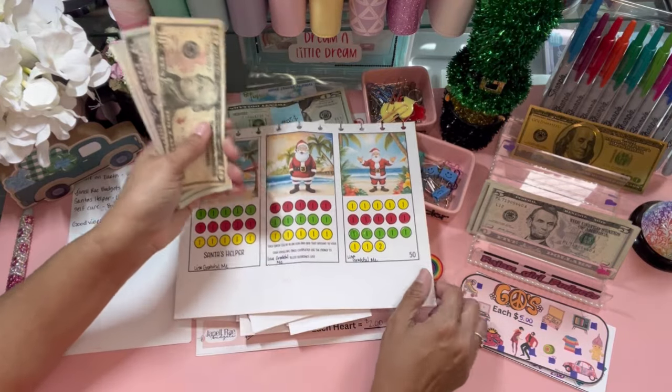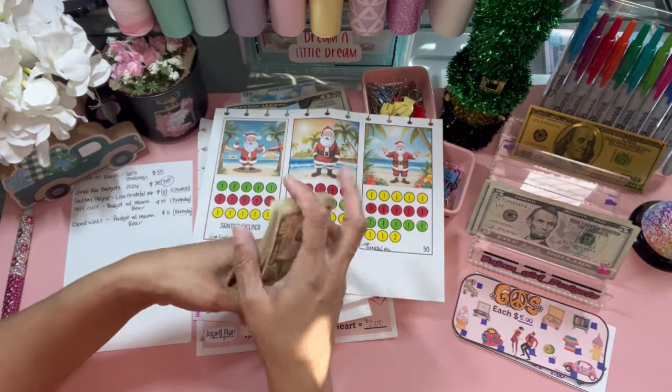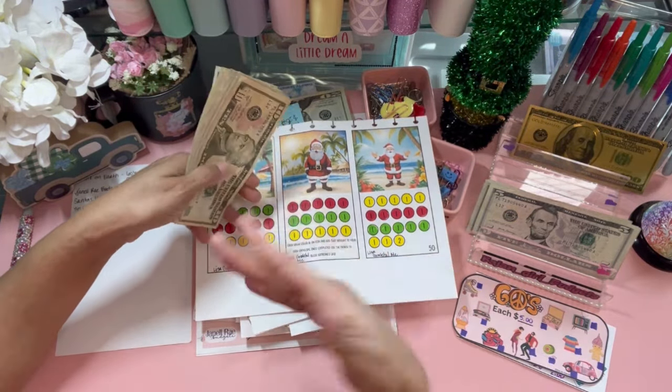We'll count it in a minute. And I'm going to Cash App them this money. If they're okay with me telling you that I did it, once I give it to them, I will tell you who it was.